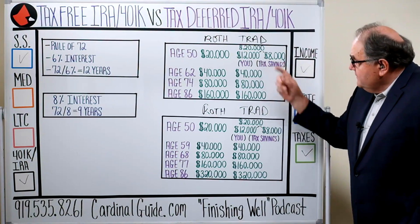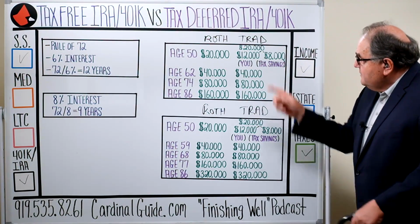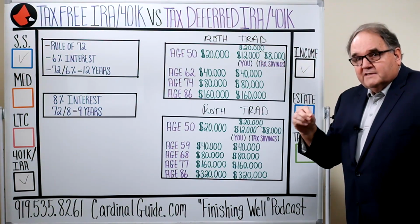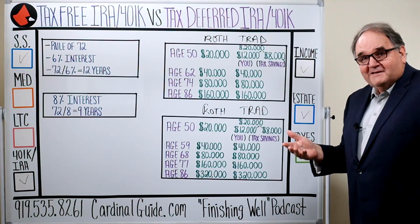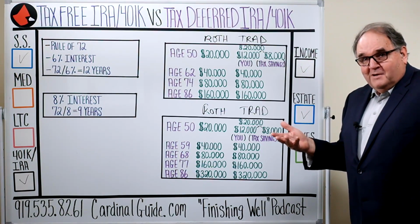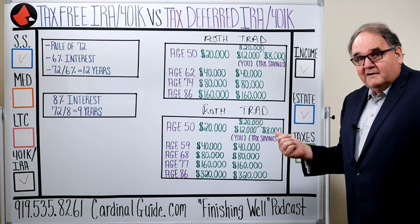And if you're over here in the traditional, this is what too often people are focused on. You're still putting 20 grand in, but only 12 grand of that is your money. Because if you didn't put it in here, you'd be paying 8 grand of taxes that you're postponing. You're putting it into tax deferred. So you've got 20 grand in there, but 8 grand of it really came from the IRS. And they said, we're going to get our money later.